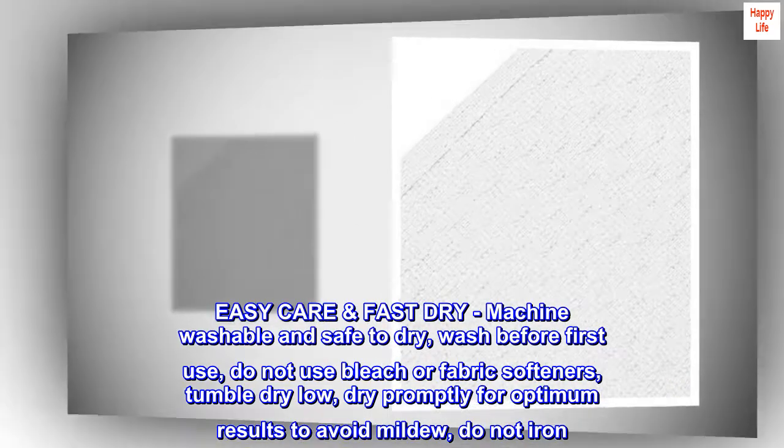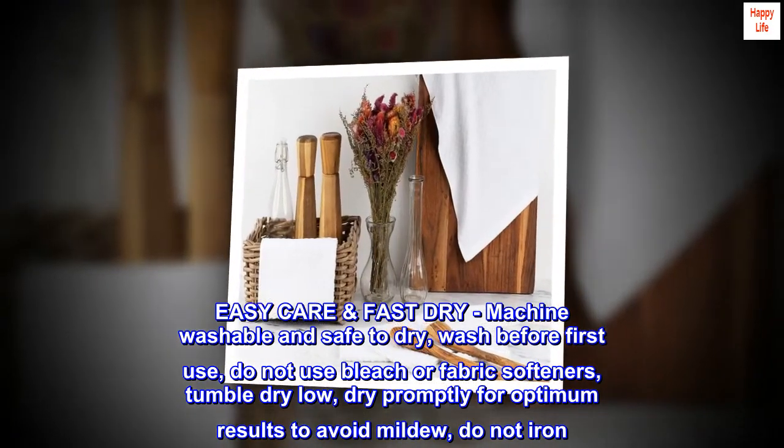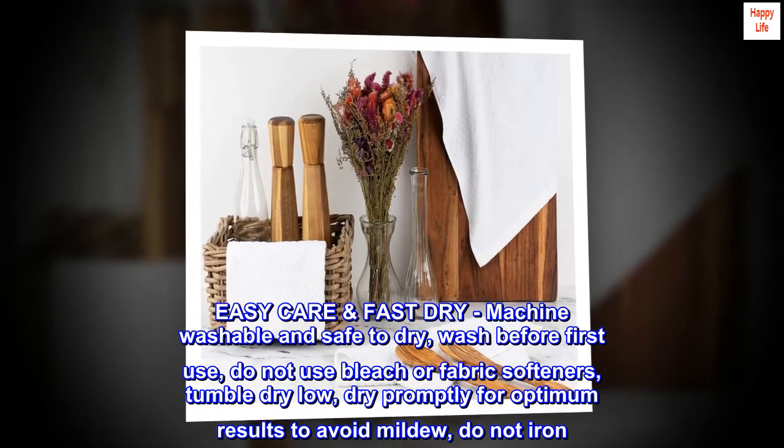Easy care, fast dry. Machine washable and safe to dry. Wash before first use. Do not use bleach or fabric softeners. Tumble dry low. Dry promptly for optimum results to avoid mildew. Do not iron.